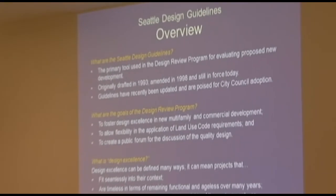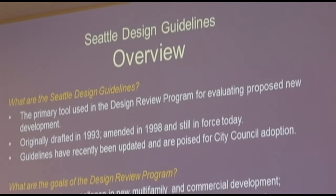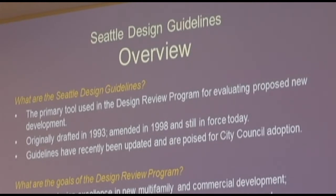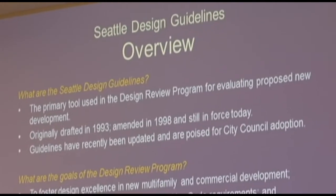I said I was going to take you back up to the 10,000 foot level, and I'm really doing that. I'm starting with what are the Seattle Design Guidelines. And I think, as I already mentioned, they're essentially the primary tool that's used in the design program to evaluate new development. Originally drafted in 93, amended a little bit in 98, a few more things were added to it, and then still in force today. The recent update is poised for adoption.